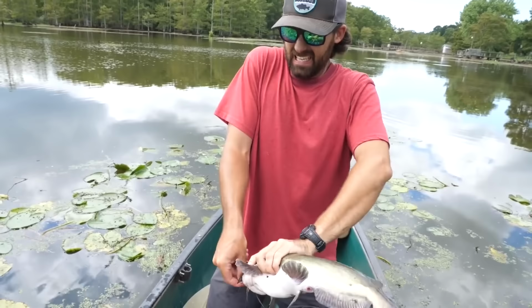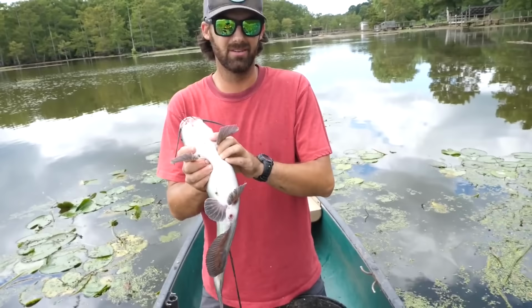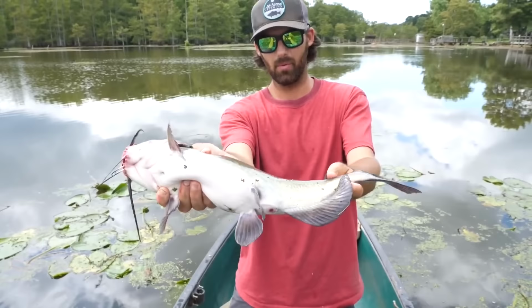I got excited though when you couldn't pull it up. I was like, man, we got a giant fish, like something gigantic, a massive turtle or something. I thought it was a turtle. But hey, that's what we were after. Let's see if we can catch a couple more. We'll throw them in the boat and we'll see if we can catch a couple more fish.